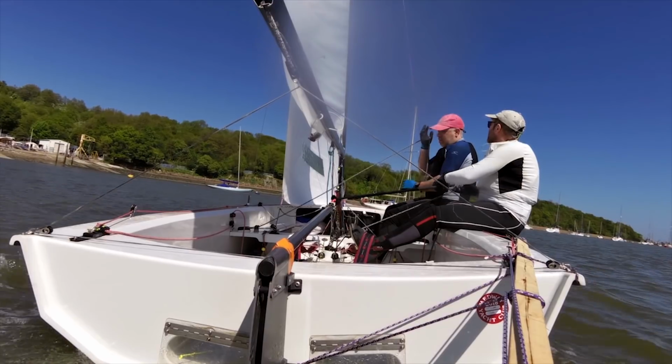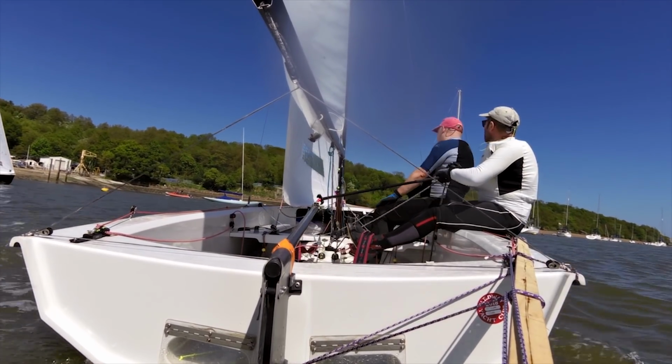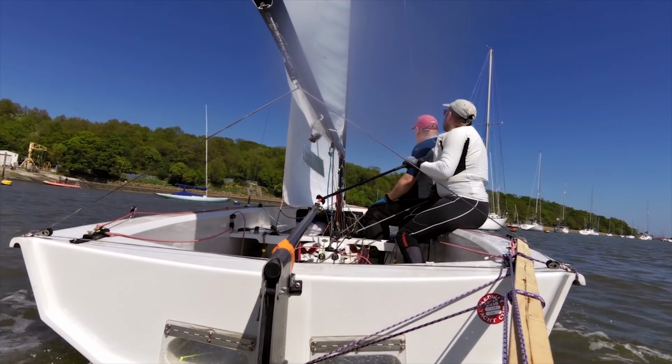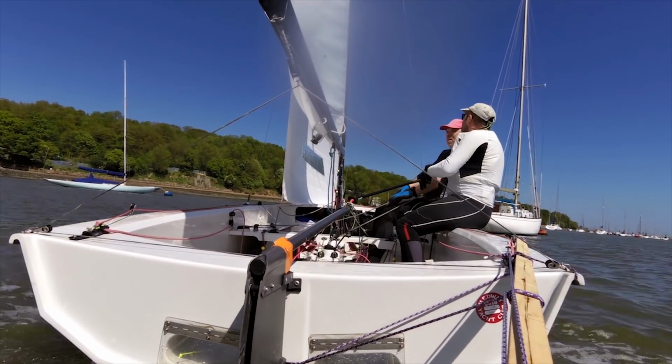But just after the hooter went, we hadn't gone that long, and the wind began to sort of shut down a little bit. Just one of those lulls. It was quite a puffy, shifty day in all. We didn't sail this little bit particularly well. Let's face it, it's our first time in a Wayfarer. We're still trying to work out what bits of string did what.